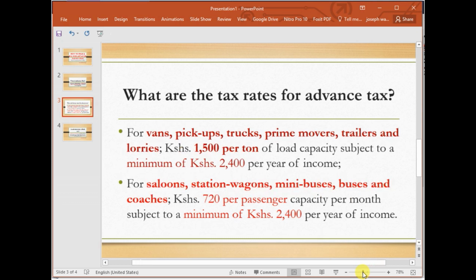And again, we want to look at the applicable tax rates. So what are the tax rates for advance tax? Now, they are normally grouped into two. One for the luggage carriers, and second one for passengers carrier. So for vehicles which are for carrying luggages, that is the vans, pickups, trucks, prime movers, and so forth, the applicable rate is 1,500 per ton. Okay, so if your car has 2 tons, you definitely are going to pay 1,500 times 2, 3,000. For passengers carriers, the saloon cars, station wagons, and so forth, the applicable rate is 720 shillings per passenger.